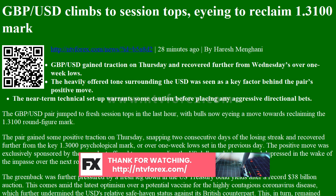Apart from a broad-based USD weakness, the uptick lacked any obvious fundamental catalyst and hence, runs the risk of fizzling out rather quickly. Expectations that U.S. lawmakers will eventually reach a consensus on the stimulus measures might hold investors from placing aggressive USD bearish bets and keep a lid on any strong gains for the GBP/USD pair.